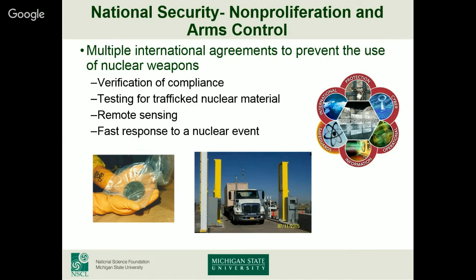But just having an agreement doesn't really mean anything if you can't verify that people are following it. So verification is a really big deal, and a lot of that comes down to testing for illicit nuclear material, if it's being moved through Europe, or into or through the United States. A lot of times there's testing done at ports because people will try to sneak nuclear material in shipping containers, so they built remote sensing systems like the one I've shown on the bottom in the middle, where this truck is driving a shipping container through a remote sensor, and they look for radioactivity in that container before the truck is allowed to leave.